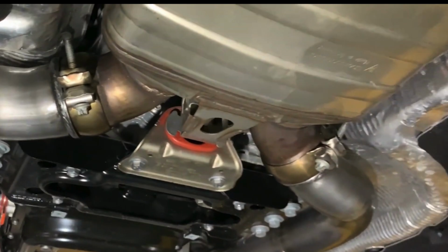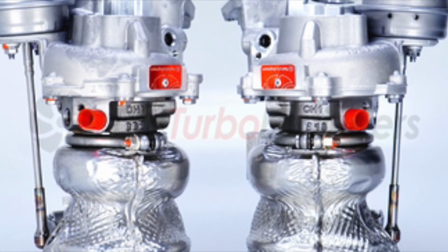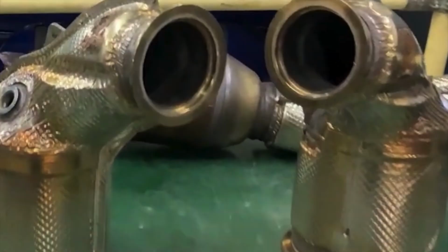So with the turbos, I had to do upgraded downpipes. I had to go for sport cats, and that's only because I wanted to. I don't want to pollute more than I have to, and I want to make sure it passes all its emissions tests. And I had to go for a full exhaust. So that's quite a lot of extra money right there.